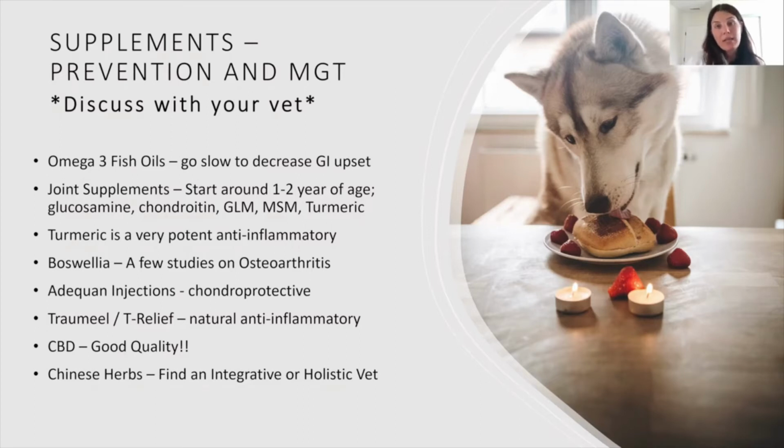Turmeric, that's a very potent anti-inflammatory. That can be found in conjunction with joint supplements, or you can do what's called golden paste. You can give it to your dogs that way. Some dogs don't like the taste of it. So sometimes I tell clients to blend it up in a little bit of nut butter or some coconut oil to give the turmeric to, but there's some good joint supplements that have turmeric in it.